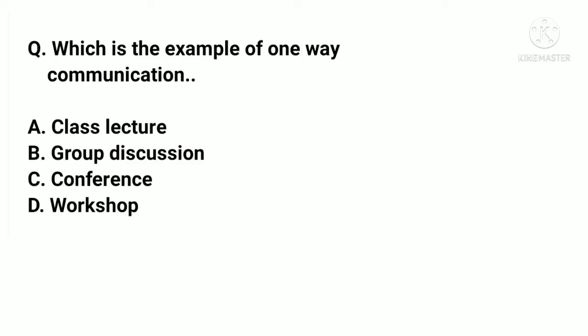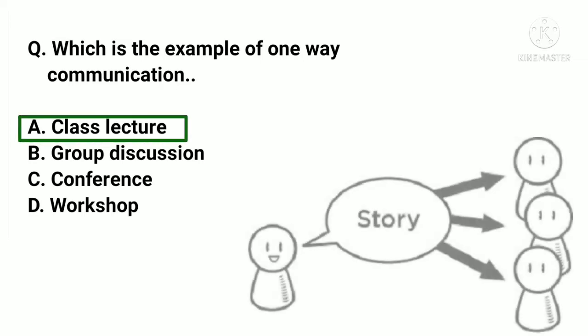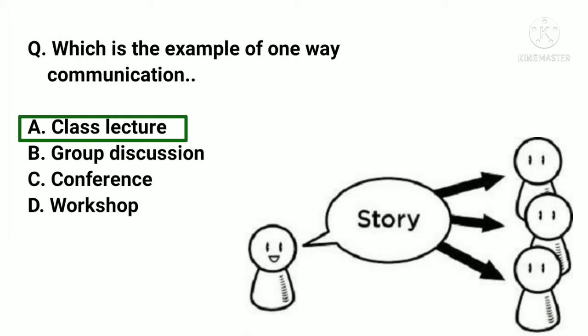Which is the example of one-way communication? A. Class lecture. B. Group discussion. C. Conference. D. Workshop. And the correct answer is A. Class lecture. Class lecture is an example of one-way communication. Here the teacher will take class and students will listen. In other methods, speakers and listeners will actively interact. So all other methods are examples of two-way communication.